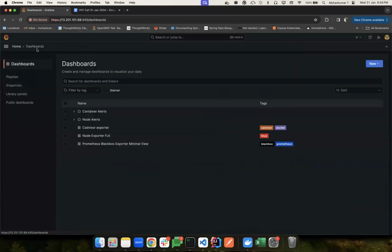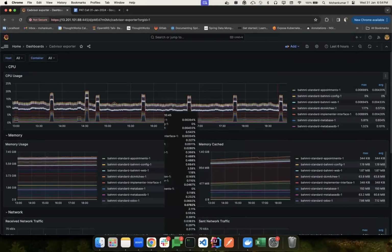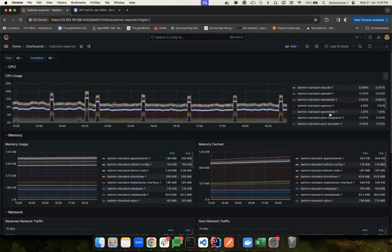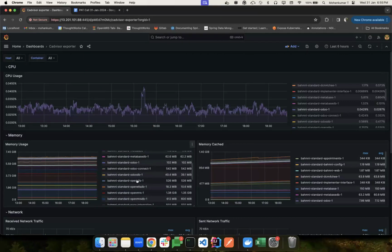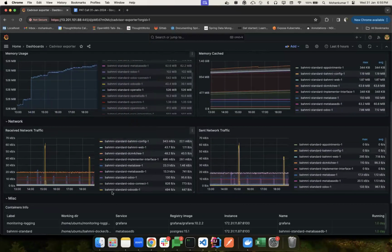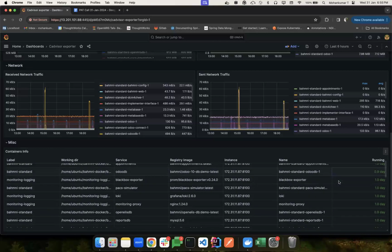Then I'll move on to the other dashboard, cAdvisor. cAdvisor is basically for individual containers. As we can see, this is a demo setup that is done with Bahmni standard, so all the Bahmni standard containers are running here, and each of their metrics are collected. Maybe I'll select one of them. If we select one, it will show the CPU usage, and the same goes for memory usage. Whatever metrics we want to analyze, we can analyze from here. Network traffic, and it also shows what the image tag is that is running, what the service name is, and what the instance is on which the container is running.